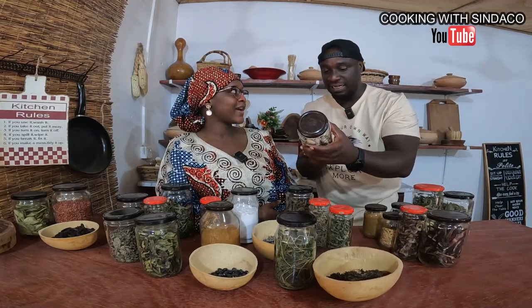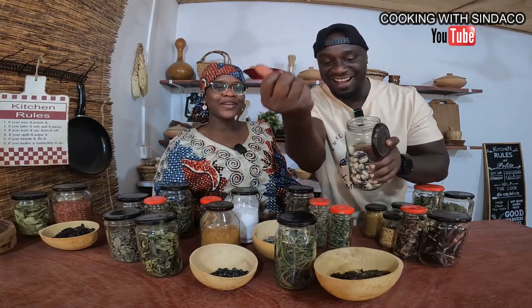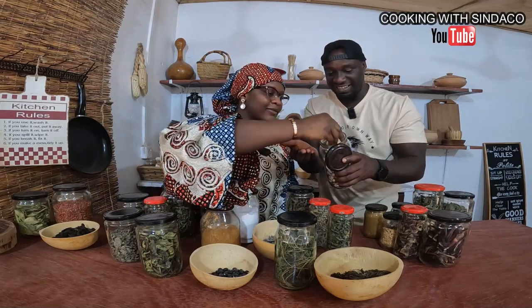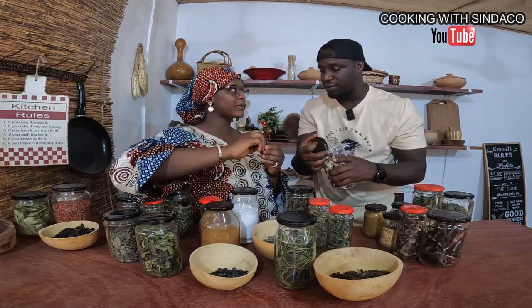So this is lansaya, an indigenous bean. It's very big. These are very huge beans. You can just show them. It's a bean, yeah, because that's the eye. So when you cook it, the brown goes off.